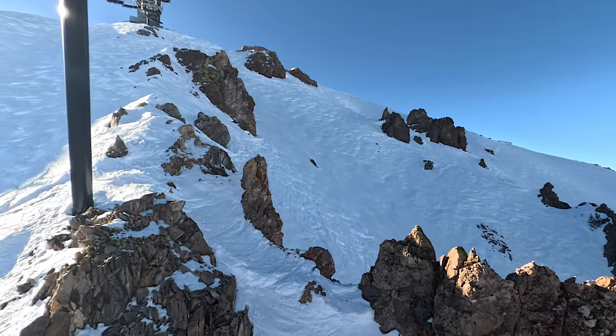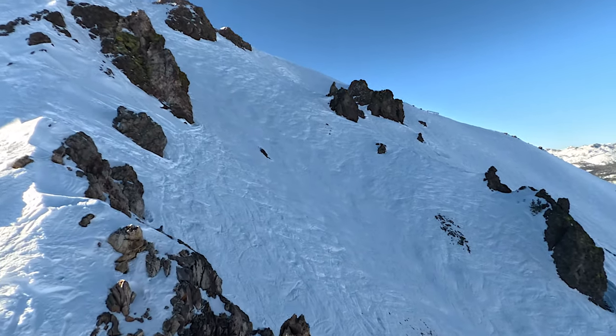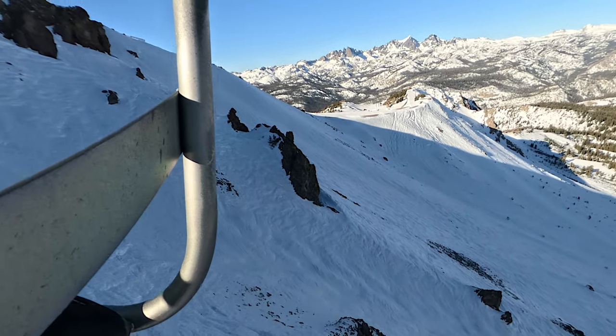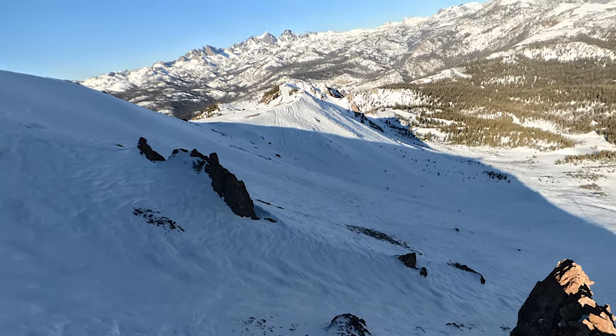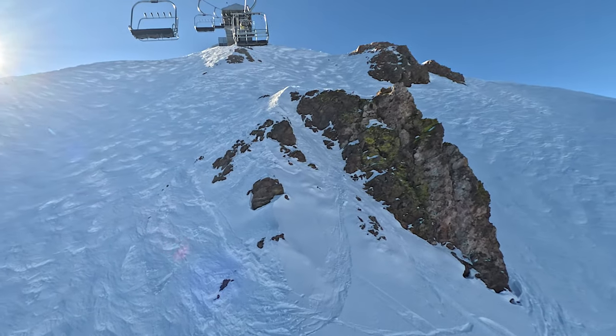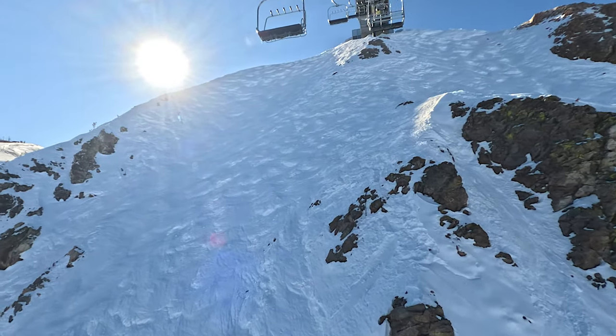So there is Wipeout Chute. Looking pretty decent. There it is, the lower part. It's all wind buff. A little wind blowing in there would be good stuff. Here is the upper section of the Dropouts.